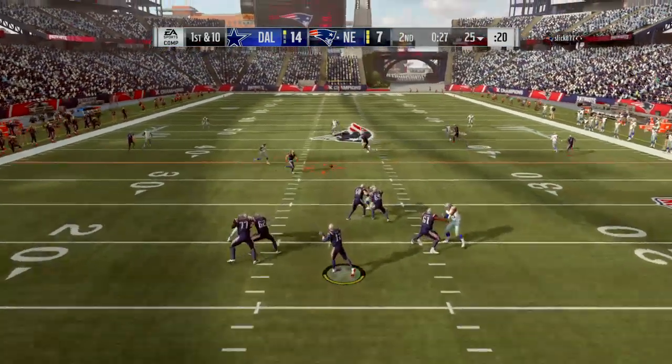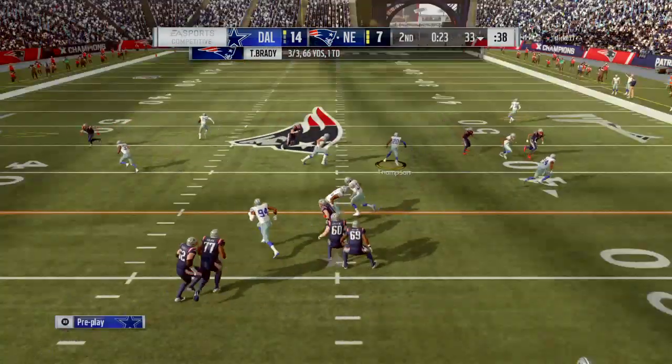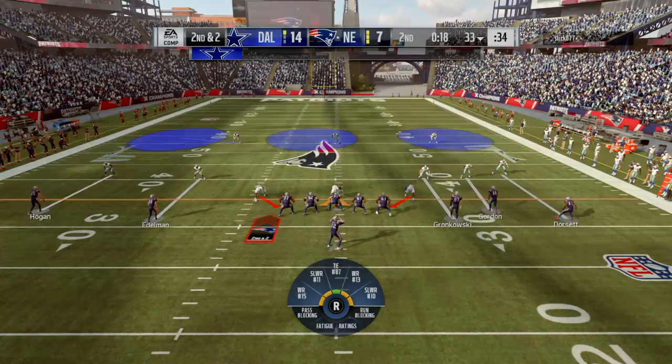Brady now on 1st down. And he's got Edelman for the first time. That's complete. And he'll get it up to the 33-yard line. A good pickup there. 8 yards on the first down completion.